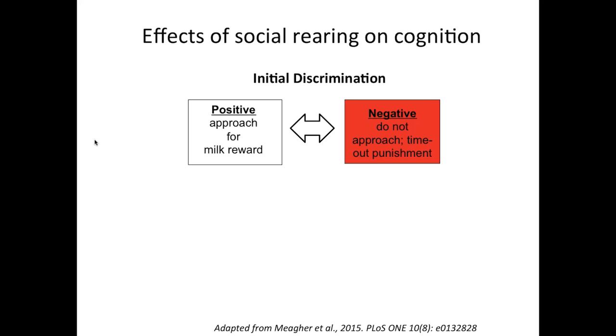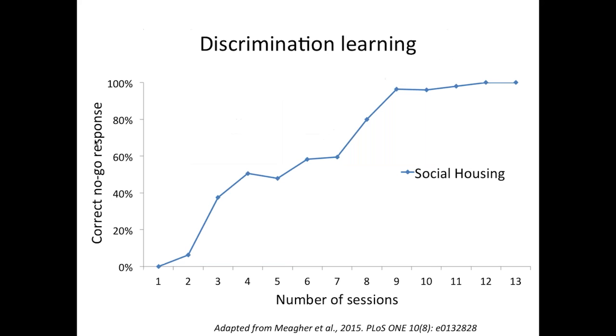For those calves, if the computer screen turned red, they weren't supposed to go. And if they went, they got a timeout. And then they had to wait in order to start the game again. And I can tell you that calves hated this. And so they didn't like the timeouts. And so this is what we call the discrimination learning curve.